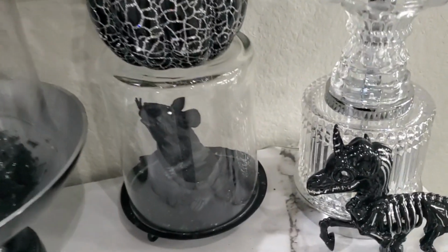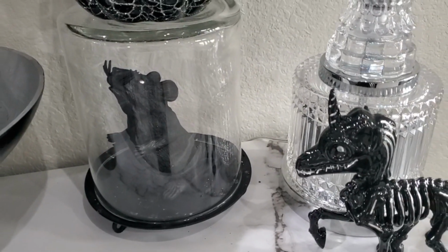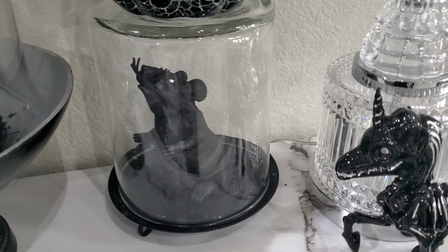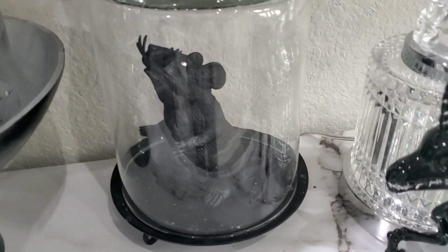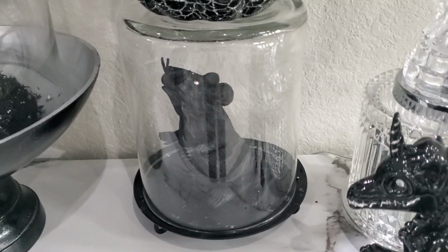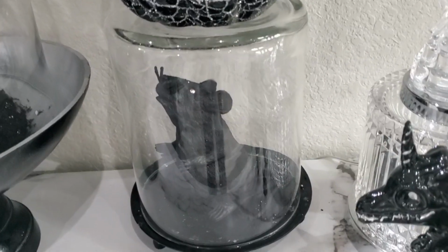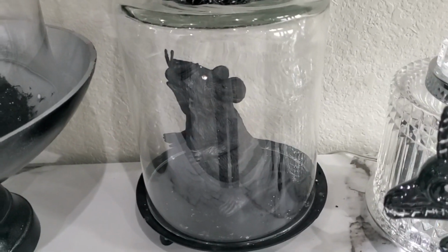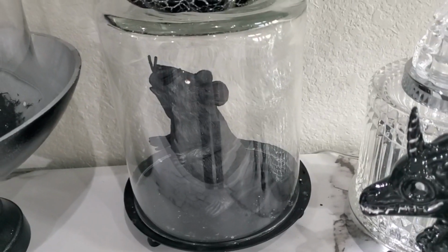So then here I have this rat underneath another, it's supposed to be like a closed or apothecary jar, but it's just a vase turned upside down on a candle holder. And so that's a good tip. If you don't have an apothecary jar or a cloche or a cake stand, you can always just turn a vase you have that's clear upside down. So this rat, he had a red eye. I gave him silver eyes instead because that's more my vibe I have going on here.